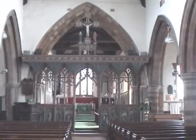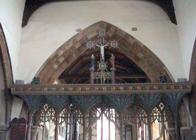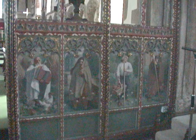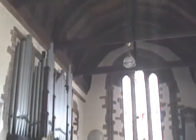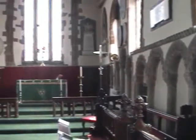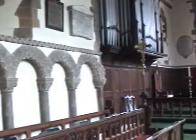The rood screen is late 15th century, but the crucifix and figures were added about 1932. These panels at the base of the rood screen were painted by Henry Bird in 1935. In 1848, the musicians' gallery at the West End was removed and an organ installed in the chancel. The organ was then moved to its present position about 1870.